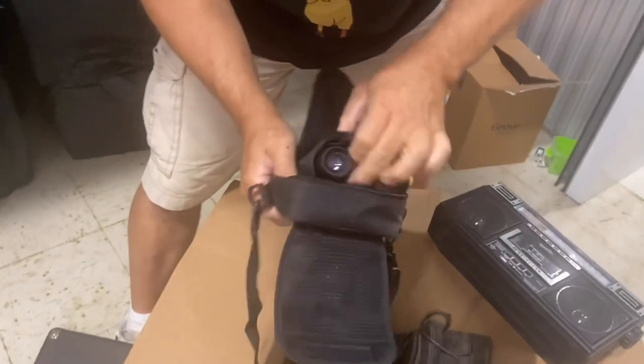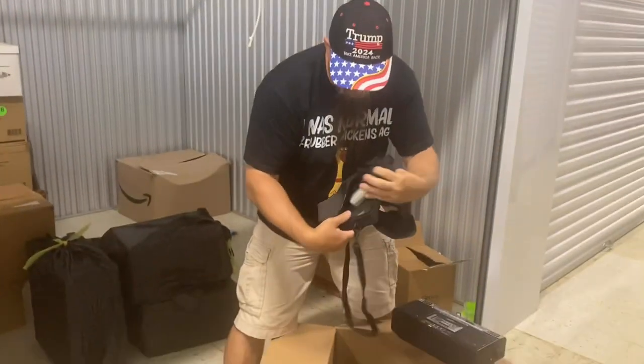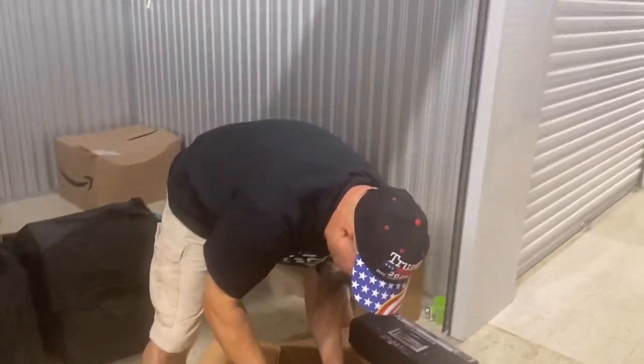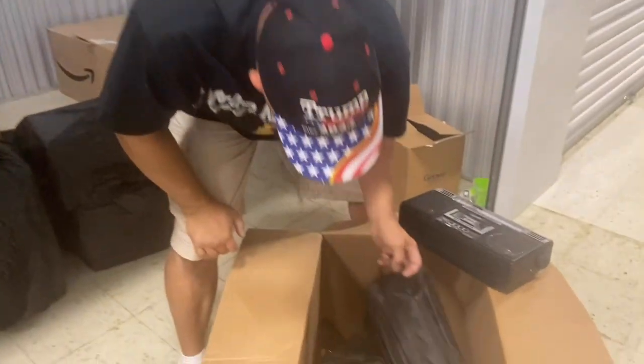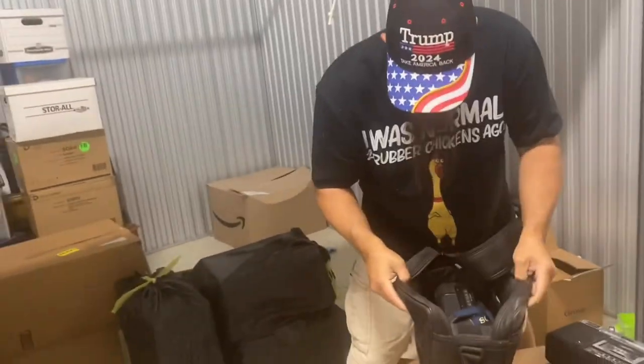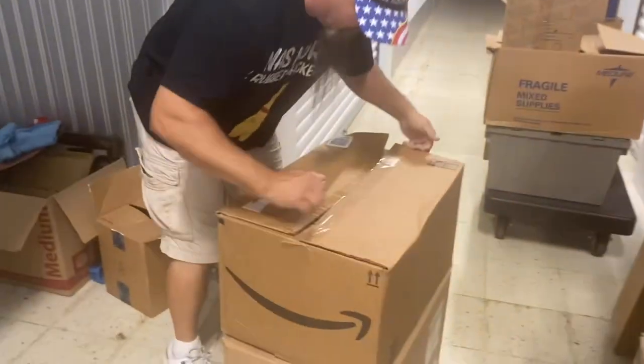We got a nice set of binoculars. They look like the kind that do distance. We got binoculars. These are more binoculars. And another camcorder. All right, decent box. Tools.